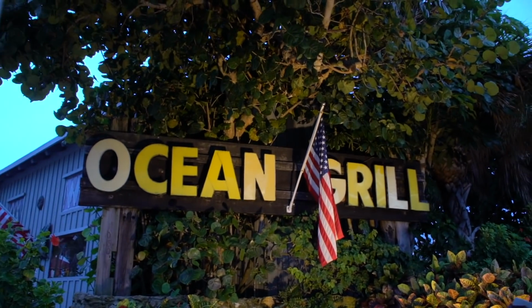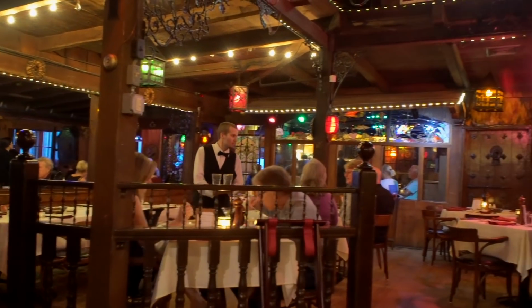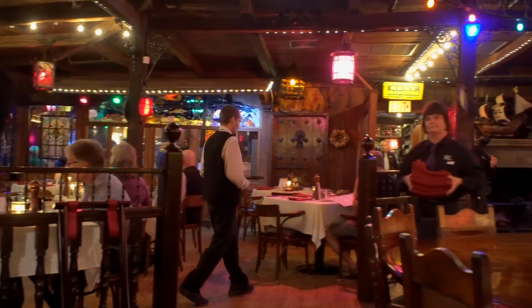I guess we had no idea what we were walking into. We were going to go to this place called the Crab Stop, but we got there and found out they're closed on Sundays. So we are now here at Ocean Grill, which is right on the beach, and it's much fancier than we had anticipated, but it's really nice in here, and luckily we were already dressed for dinner, so it worked out.